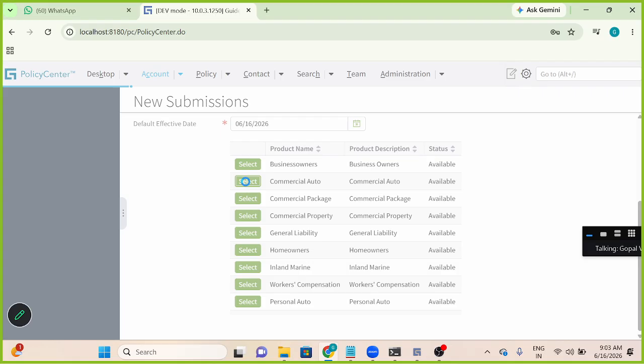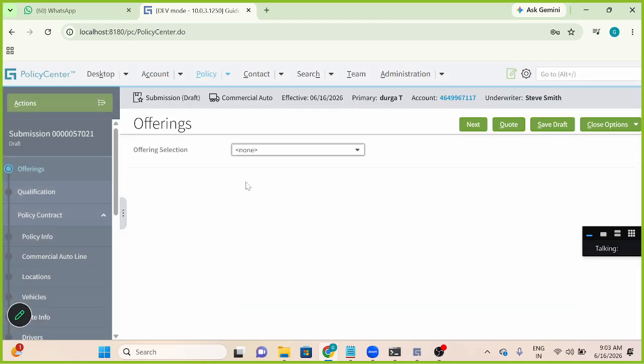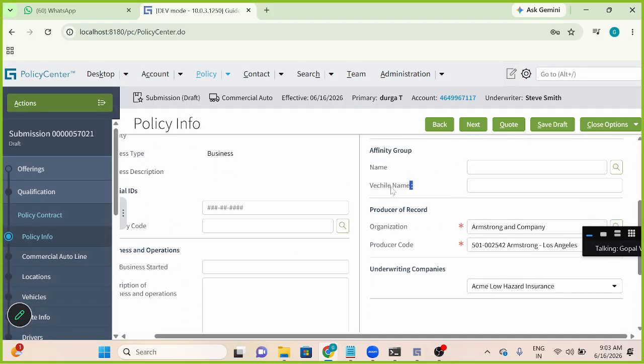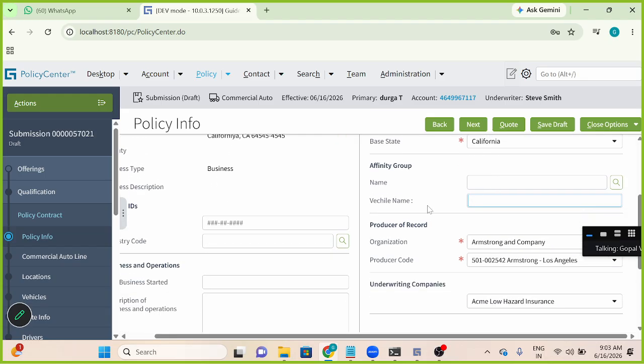Now I'm going with commercial auto. So the policy info screen, vehicle name, yes, it's there. This is what we have added right now. We have added it in the front end and also mapped it with the back end with the help of the value field. Whatever you are storing here, your data will be stored in the policy period database table. Getting?